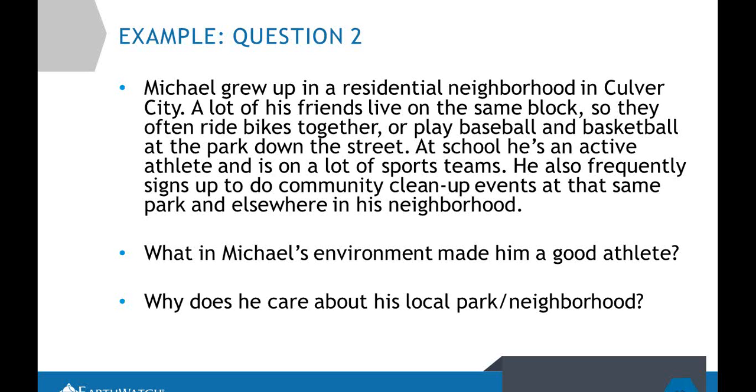A lot of his friends live on the same block, so they often ride bikes together or play baseball and basketball at the park down the street. At school, he's an active athlete and is on a lot of sports teams. He also frequently signs up to do community cleanup events at that same park and elsewhere in his neighborhood. So thinking of this theoretical profile of a student, there are a lot of things in this environment where Michael is growing up that are making him a good athlete, right?